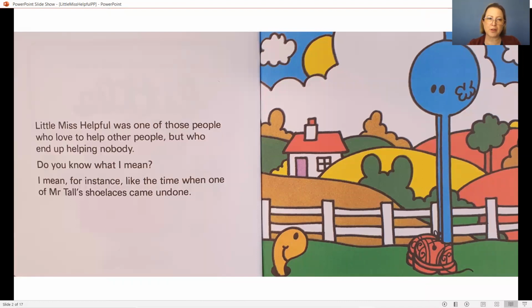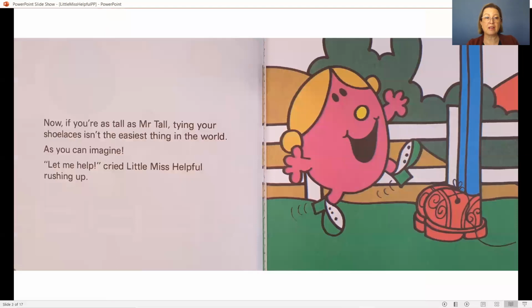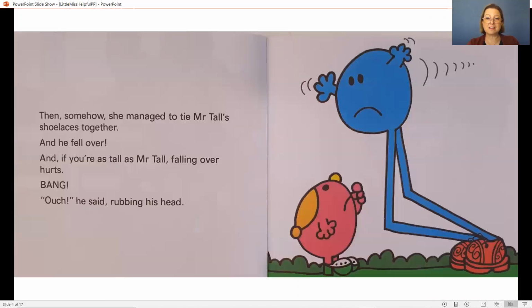Little Miss Helpful was one of those people who love to help other people, but who end up helping nobody. Do you know what I mean? For instance, like the time when one of Mr. Tall's shoelaces came undone. Now, if you're as tall as Mr. Tall, tying your shoelaces isn't the easiest thing in the world, as you can imagine. "Let me help," cried Little Miss Helpful, rushing up. Then somehow she managed to tie Mr. Tall's shoelaces together and he fell over.